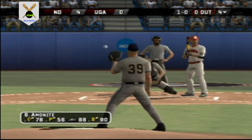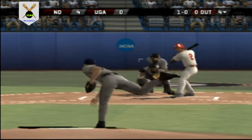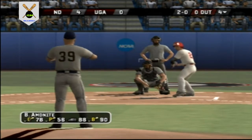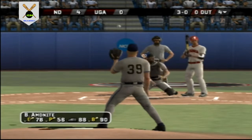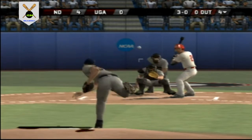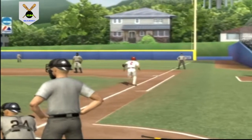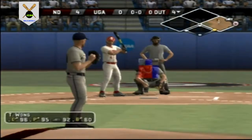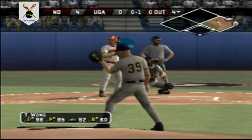Tried to get him to chase a fastball out of the zone. Quickly ahead in the count, 2-0. Fastball misses. He gives up the walk on four straight out of the zone. Number four is digging in. Takes a fastball.